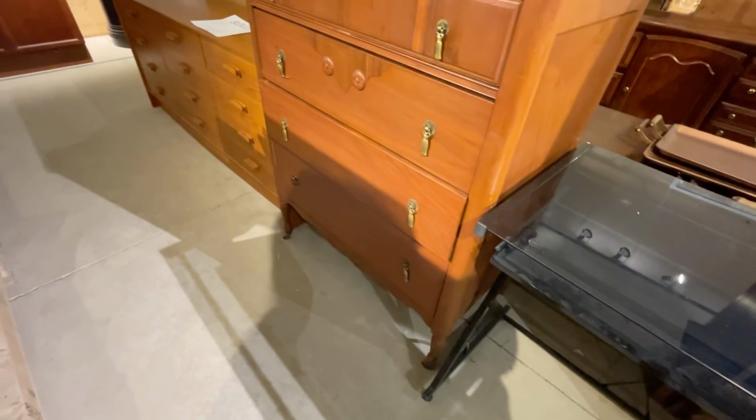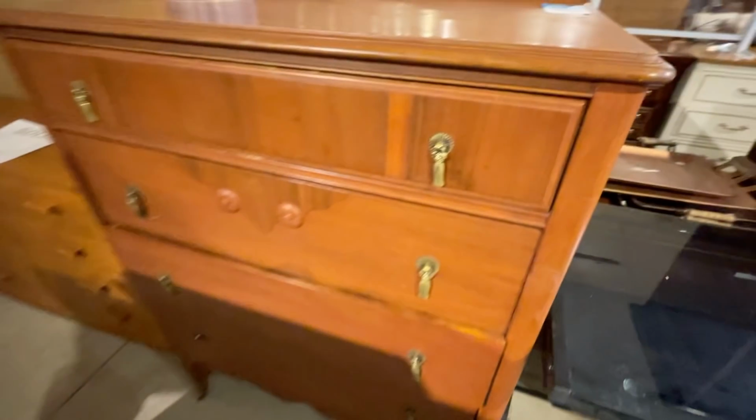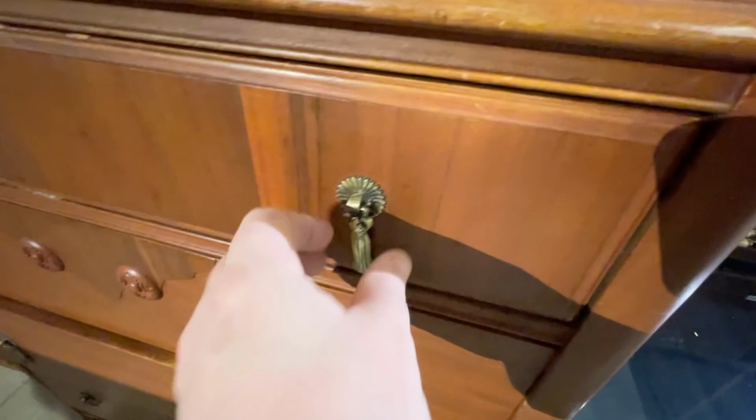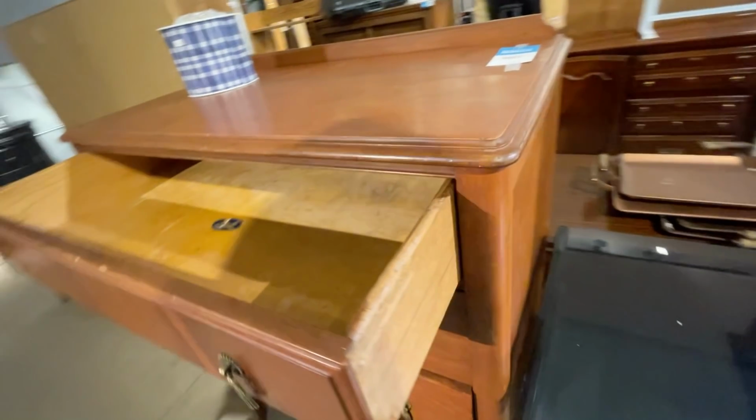$195 for this dresser is too much for flipping, but it is a beautiful, well-constructed piece of furniture in really decent condition, so I'm sure someone will find it and take it home and love it just as it is.